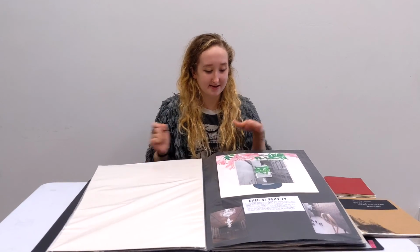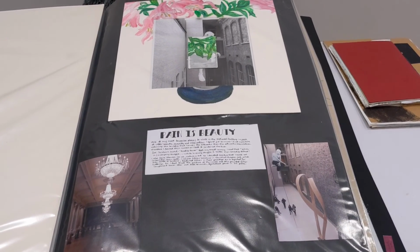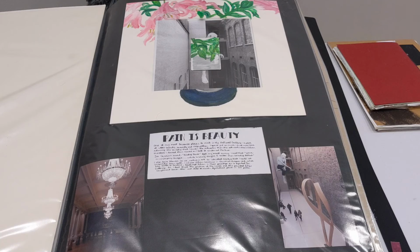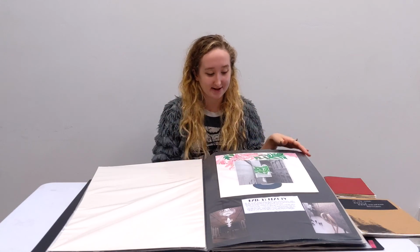Here I decided to take photos from the National Gallery, which I found a really inspirational place to go to gather thoughts on what I would do for my portfolio. So I'd recommend that, and going and seeing art and just gathering inspiration.